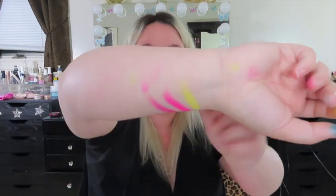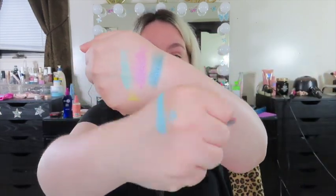Overall, they're really pigmented. They're really pretty. They're a little bit chalky, and they definitely have a lot of fallout. I don't know the long wear of these. I'm assuming they don't just wear off, because I've definitely used other Kara Beauty palettes and I haven't had any issues.